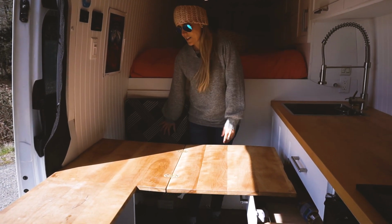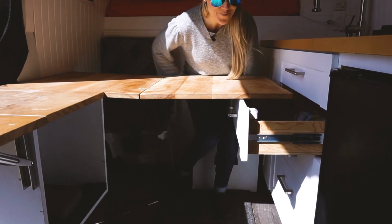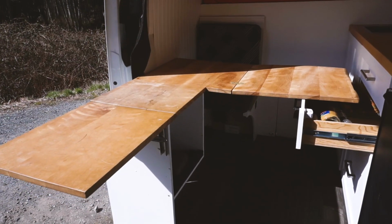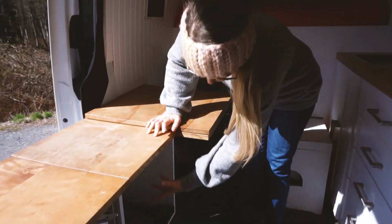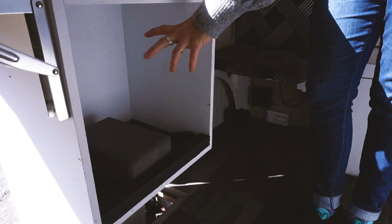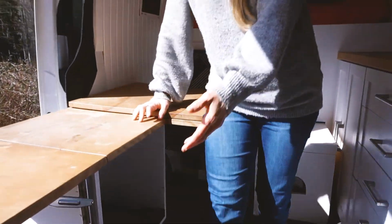And we have the seat here so someone can sit. And here's the toilet, but it also acts as a bench so we can have someone over for dinner. And here we have this space that we had no idea what it was going to be used for, but our Vitamix goes in here when we're on the road, so it just came out perfectly.